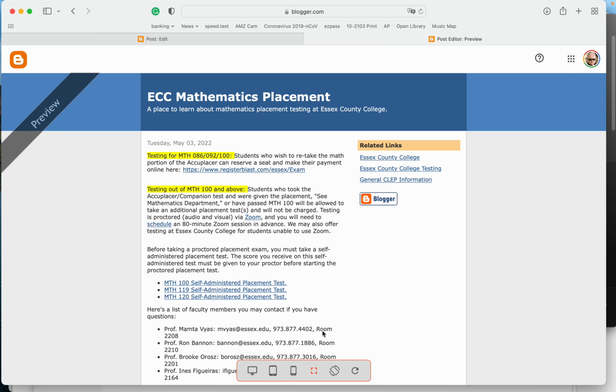Okay, just a quick overview of what I'd like the website to look like. And again, this could be updated for placement on the actual official site at Essex County College, but right now, this is probably the quickest way of doing it. And this is not published yet, so just a rough draft. And this is what the webpage would look like in preview mode.